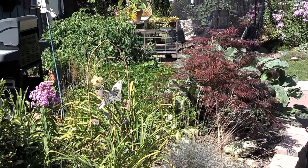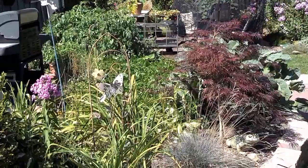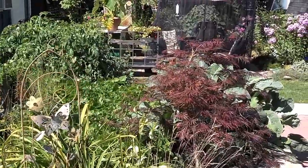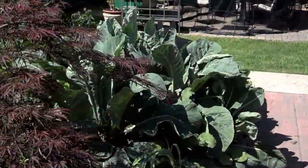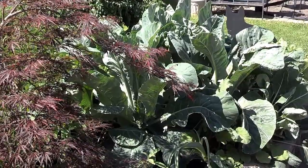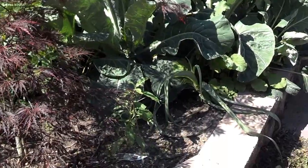Hi friends, Paul here, taking a walk through the garden, August 17, checking out to see what's happening. And we've got some pretty big cabbages here. They seem to be pretty happy. Actually, they might be Brussels sprouts, I'm not 100% sure. And one leek, or a couple leeks, are going just in front of them.